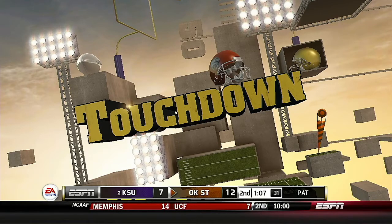He hits the PAT. A 7-play, 80-yard drive, and they come away with 7 points. This quarterback has really demonstrated a tremendous amount of ability and leadership today. I'd be very surprised if he didn't continue to play well. So the score now, 13-7.